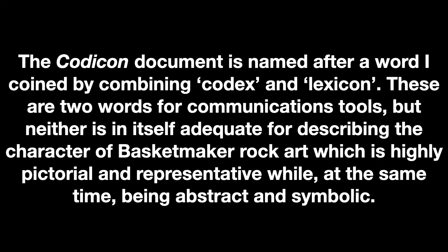The Codicon document is named after a word I coined by combining codex and lexicon. These are two words for communications tools, but neither is in itself adequate for describing the character of Basketmaker rock art, which is highly pictorial and representative, while at the same time being abstract and symbolic.